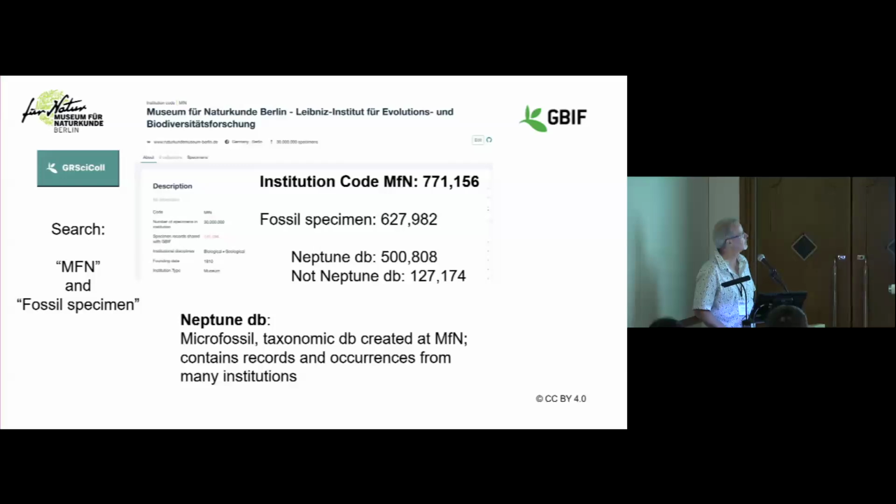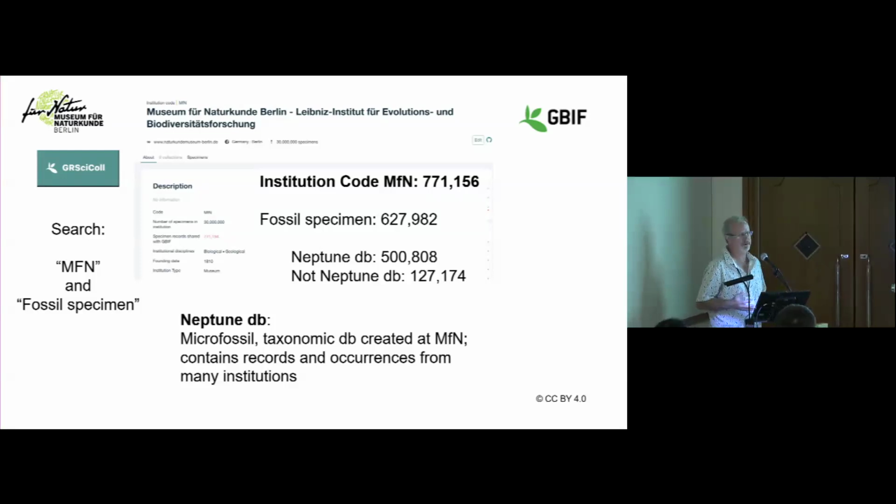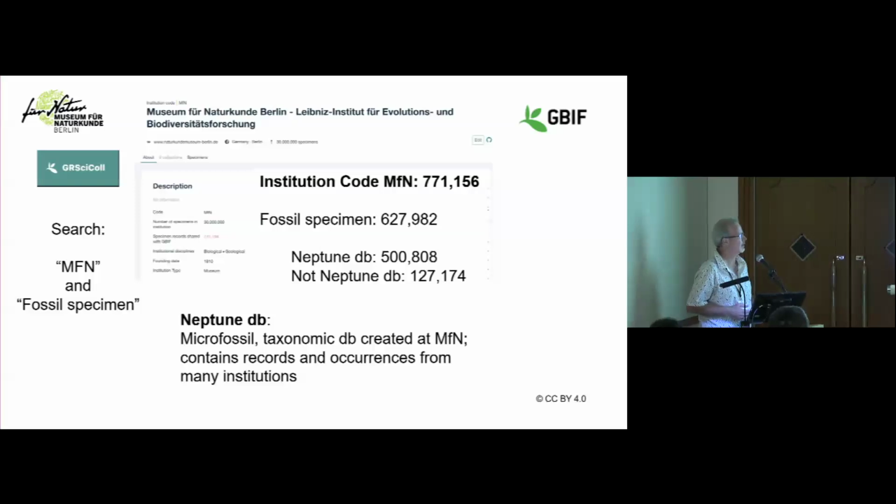Let's see, the fossil specimens. Again, there's a total of 771,000 specimens, and 627,000 are fossil. Now, 500,000 of those are from the Neptune database. That's a database that was created at MFN, but it's occurrence records for microfossils from around the world, and very few of those are actually from MFN, so they should probably not be in there as specimens at MFN because they're not. About 127,000 of those fossils are not from the Neptune database.